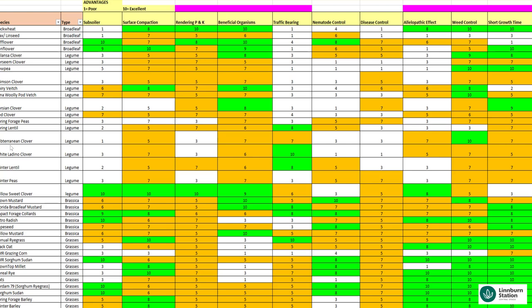This is something I pulled together probably about 2014, and it's been very, very helpful in helping me understand what's beneficial and what's not. You can see here 1 is poor and 10 is excellent.